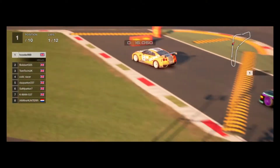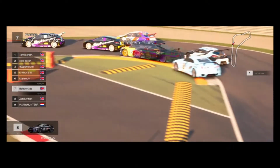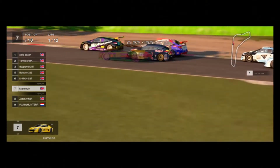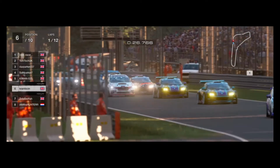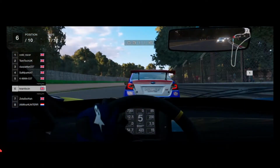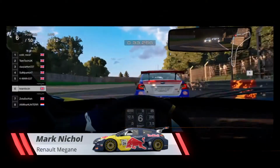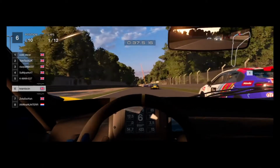Oh, no, Harry goes really too fast into that chicane with Rob as well. So, as they all bundle in together, a little bit of sorting out there. It's going to be Craig in the lead, on board with Mark Nicol now already from the back of the grid. He's up to 6th position behind Keireen in the Subaru.